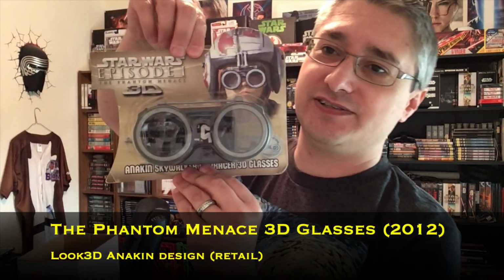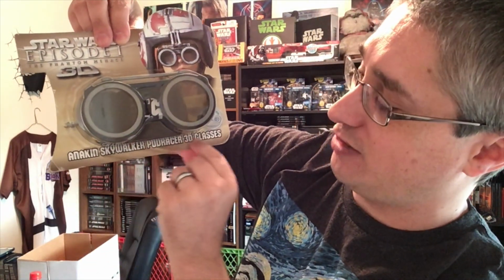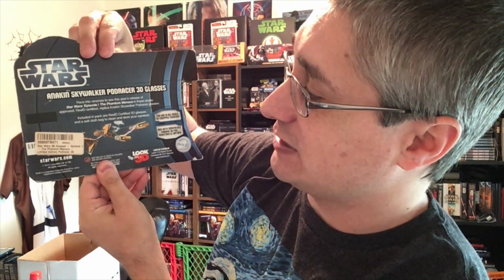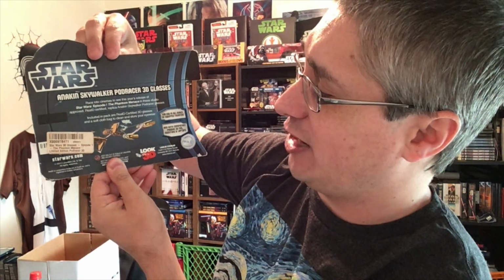Then Look 3D put out their own version that was sort of to commemorate this release. It was put out at retail, which is a little weird, I know, which were these. So Star Wars Episode 1, The Phantom Menace 3D, you got Anakin there, their pod racer type goggles here. It says Anakin Skywalker's pod racer 3D glasses, certified RealD, right? So they're not through the company, but certified to work with it. The back: Star Wars, Anakin Skywalker pod racer 3D glasses. Race into cinemas to see this year's release of Star Wars Episode 1, The Phantom Menace in these studio approved, RealD certified replica Anakin Skywalker pod racer glasses.